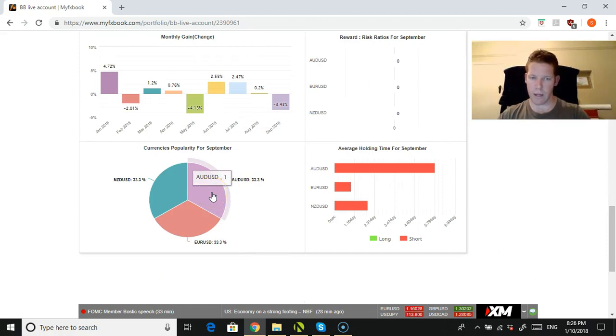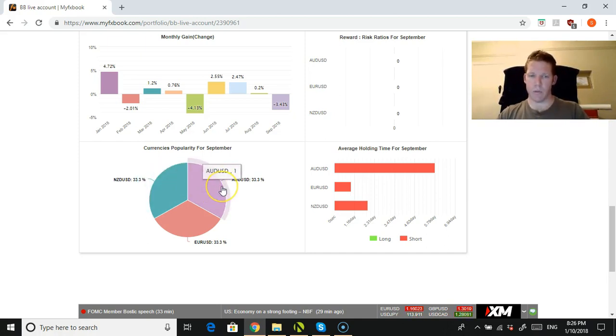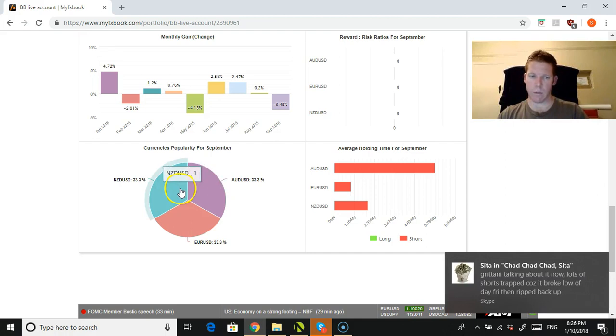So I made a play selling the Aussie dollar. It was all short euro and short Kiwi. So the trades actually weren't 2% each. I think it was probably 2% on the Aussie, 2% on the euro, and New Zealand. There we go. And I think the New Zealand dollar was a little bit less as well. So it wasn't the best.